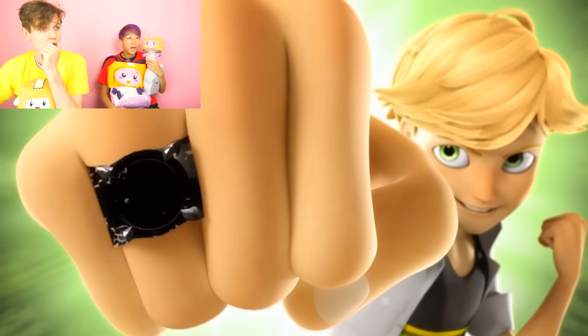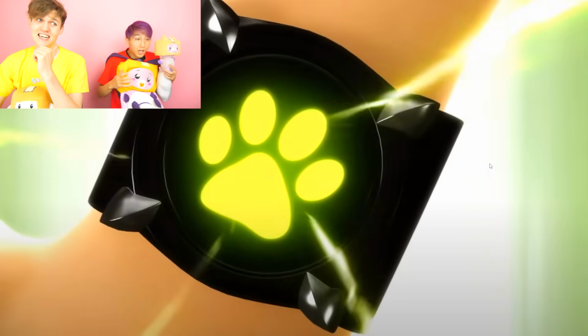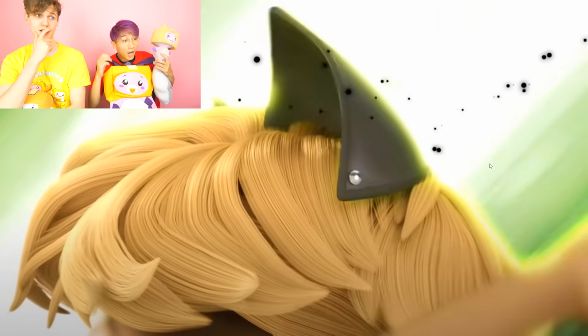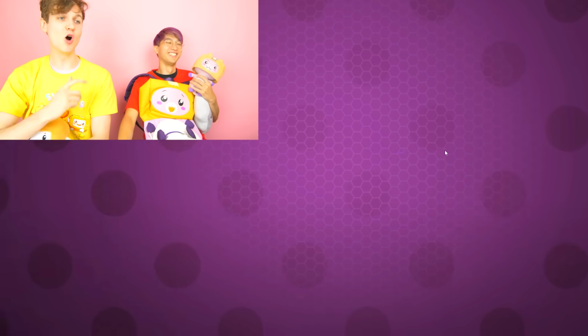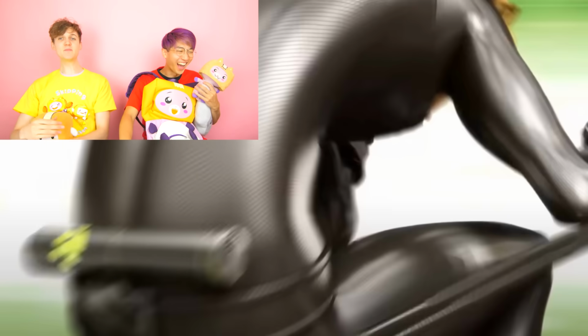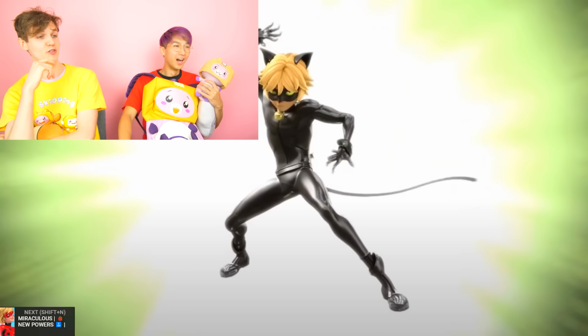Flag, claws out. Why he got this swag? Wow. Okay, I like that because Ladybug did like the two-handed mask reveal. He just did the one-handed like flick. So I don't know. Both of those are really good.